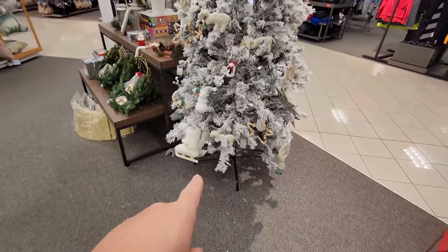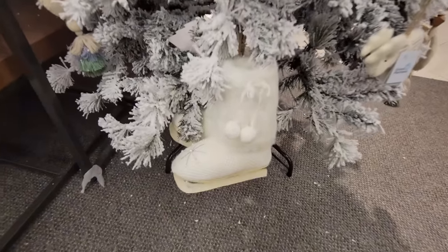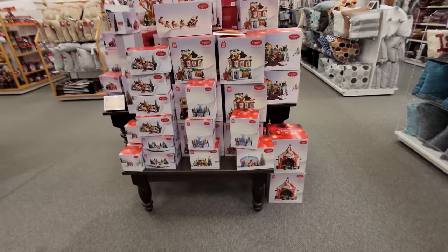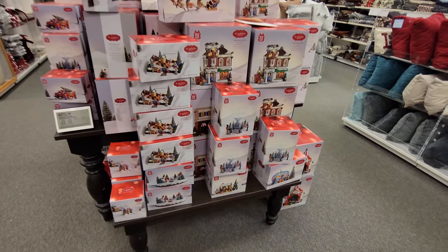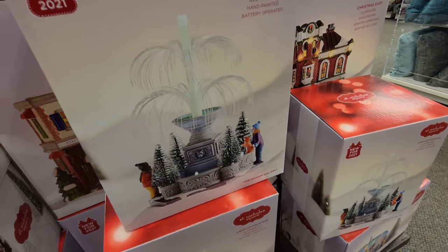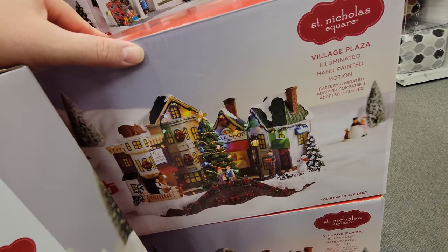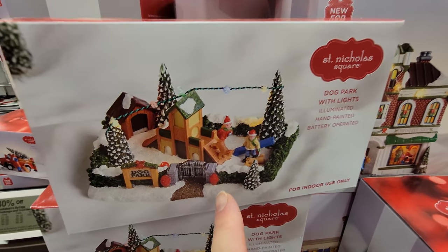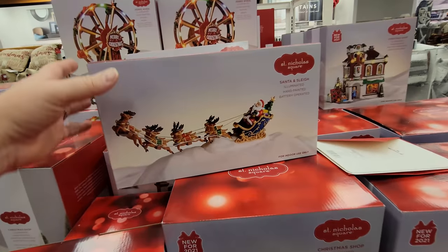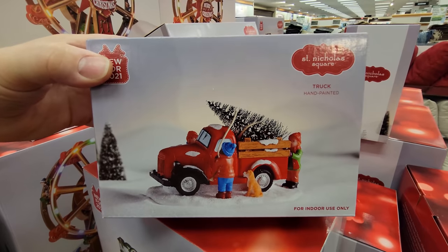I like this one too, but it's pretty basic, except for the fact that it has ice skate Uggs on it. Oh look, they have this whole thing here where you can build a town. Look, this is sweet. It's a light up fountain for the middle of your town. Here's a Christmas shop and a village plaza over here. Even a dog park with lights. And look, they have Santa in his sleigh on top. Yes, they even have the red truck with the tree in the back.